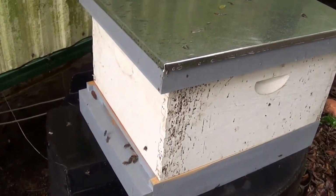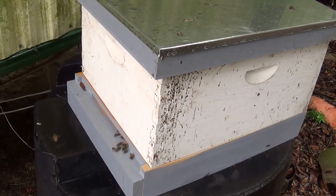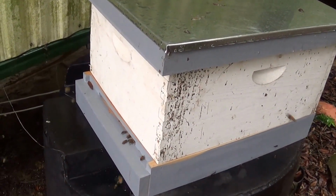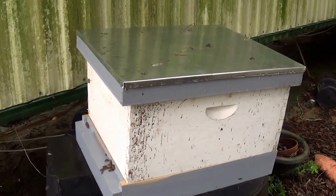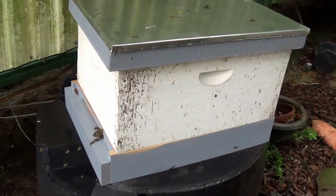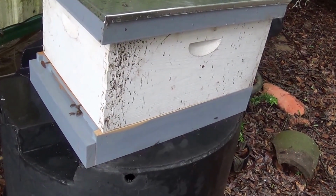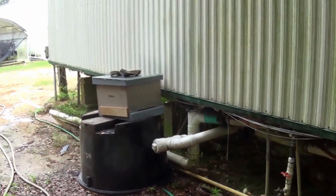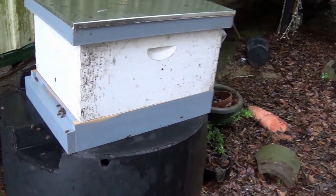Hello, Mr. Ed here. Today is the 28th of March, Tuesday, 2015, and I'm back at the Waltheim trailer, and this is the second beehive that I pulled out from underneath it. You can see the other one is just right over there. That's one I released the queen in the other day, and today I'm back to release the queen in this one.